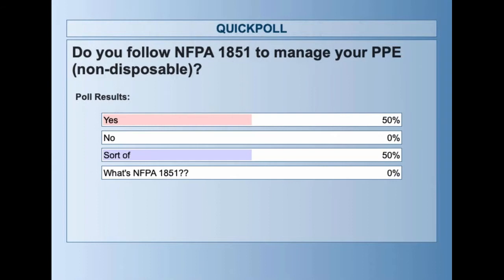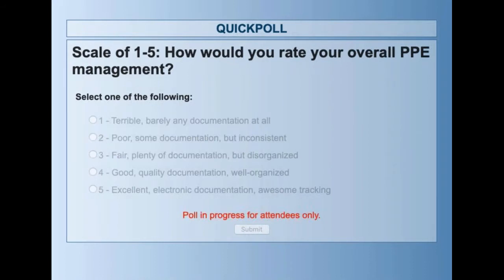So excellent news. Last one, how would you rate your overall PPE management? 1, terrible, barely any documentation at all. 4, some, but inconsistent. 5, plenty of documentation, but disorganized. 6, quality documentation, well organized. 7, doing it electronically, and we feel like we have awesome tracking. You guys are great. All right, closing it, 3, 2, 1.